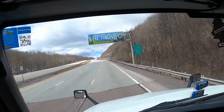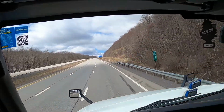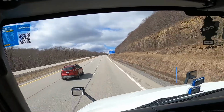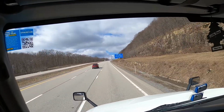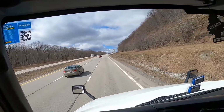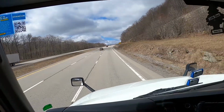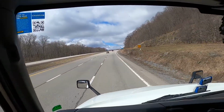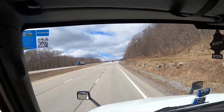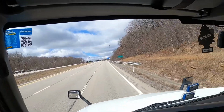Welcome to West Virginia, wild and wonderful. Here we go. We're climbing up this hill coming out of Maryland into West Virginia here. Got a couple more miles here on 68 to go yet before we get over here to Morgantown. Then we head south. Morgantown heads south on 79 there, so just a couple more miles to go. But we're in wild and wonderful West Virginia.